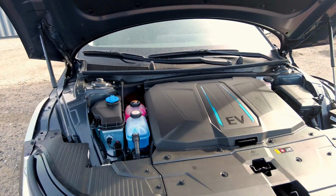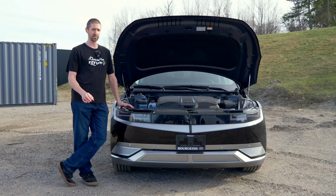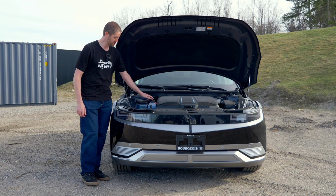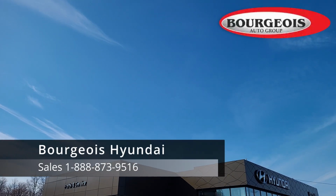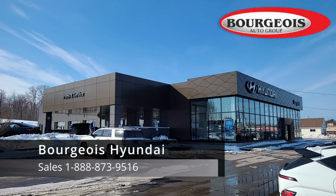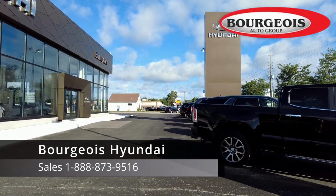Okay, so we're under the hood in the Hyundai Ioniq 5 right now, and I want to focus on some of the things that I notice as an EV certified technician. This one actually has two coolant loops on it. One has pink coolant, one has blue coolant. Now that doesn't matter to most people. The pink coolant has a very, very long life in this, so you don't have to change that for quite some time, let's say around 200,000 kilometers or so.